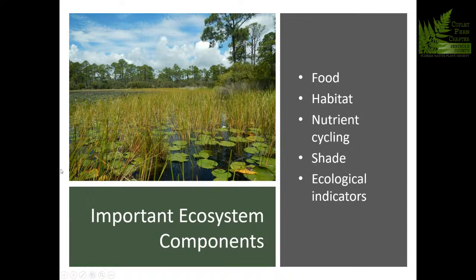I guess one other quick note, the plants that are growing on the edges of water bodies or even in the shallow areas, the littoral zones, they really are very important for capturing anything that runs off the land, whether that's sediment, nutrients, what have you. So lots of good reasons to take an interest in what's there and paying attention to whether or not the species that should be there are still there.